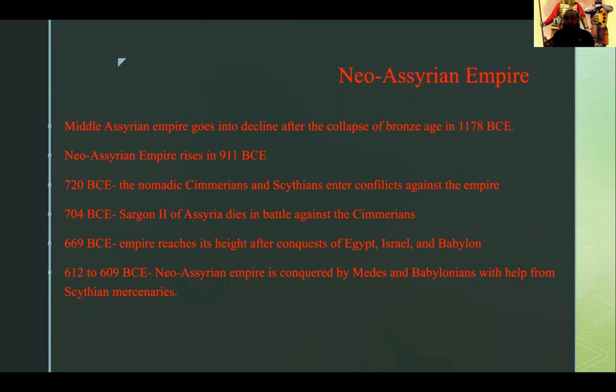which eventually led them to come to conflicts with Central Asian tribes such as the Cimmerians and the Scythians in 720 BCE, that also eventually led to Sargon II of Assyria, the emperor at the time, dying in battle while driving the Cimmerians back into their territory. Though, despite the setback, the Assyrian Empire did eventually reach its height, conquering Egypt, Israel, and Babylon, and various other areas, including Ugarit and various kingdoms near Central Asia, but weren't quite in Central Asia.